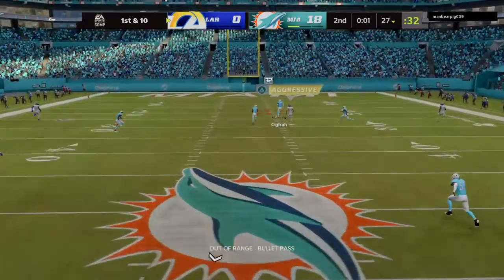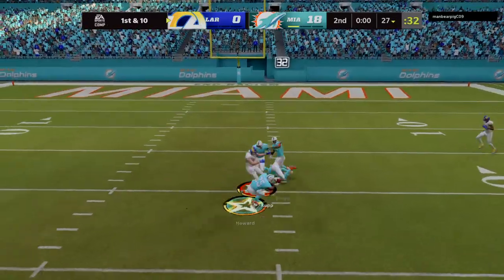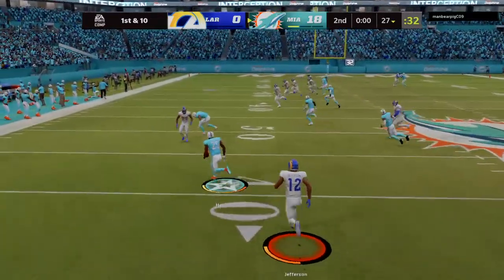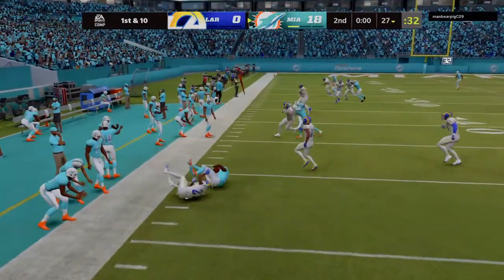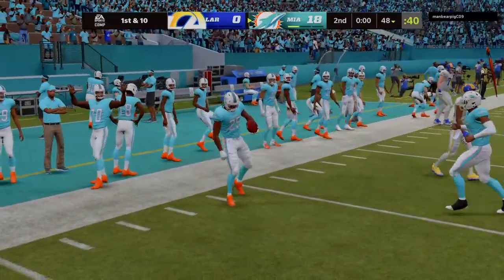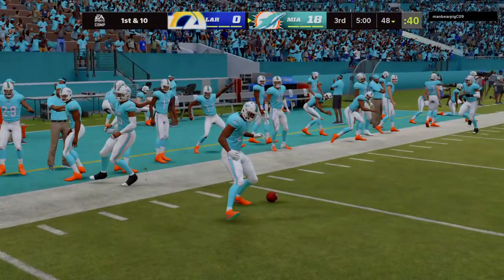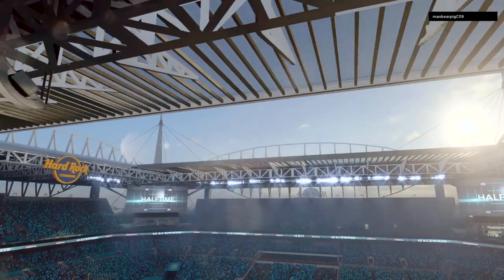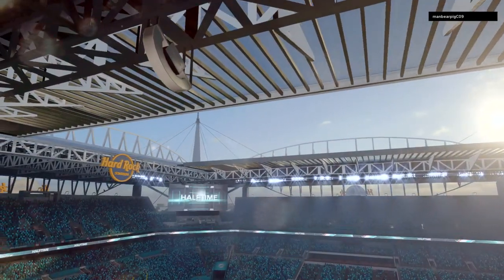Going up top for Kupp. And my goodness, another interception. Picked up by Xavier Howard. And he will be brought down on what will be the final play of this first half. So 2 quarters down, 2 remain. Charles and I return after the break.